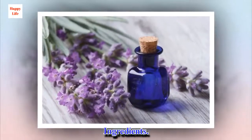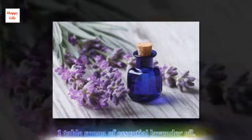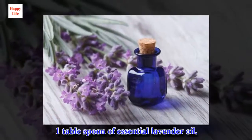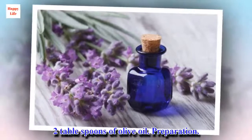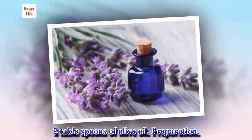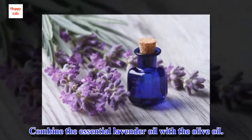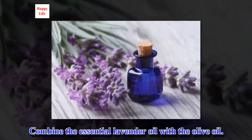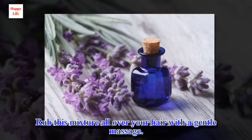Ingredients. One tablespoon of essential lavender oil. 2 tablespoons of olive oil. Preparation. Combine the essential lavender oil with the olive oil. Rub this mixture all over your hair with a gentle massage.